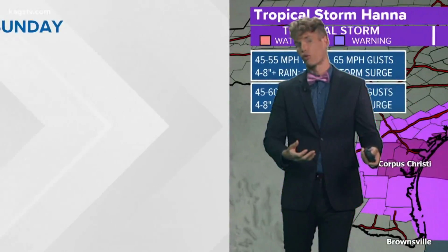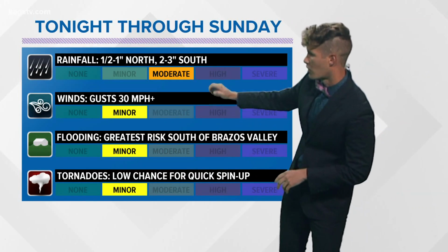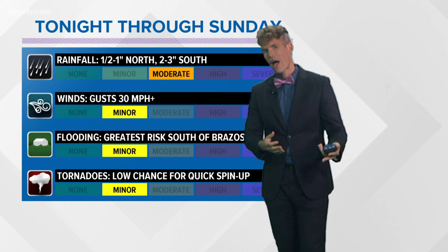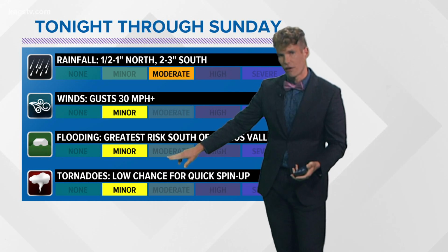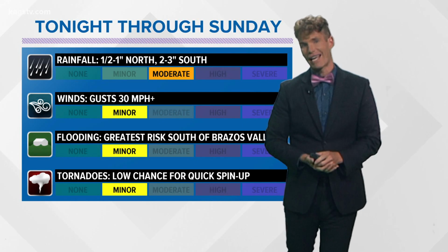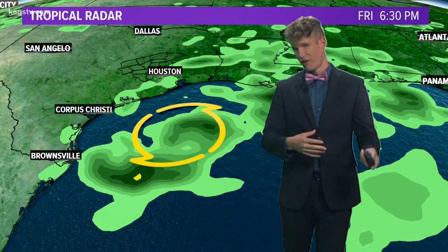We don't have any tropical storm warnings or hurricane warnings for the Brazos Valley, but we are going to see some impacts here. 2 to 3 inches of rain across that southern zone. Northern zone may only see about half an inch of rain, not expecting any flash flooding, but we will see some wind gusts up to around 30 miles per hour and can't rule out an isolated tornado as those outer bands continue to feed into the Brazos Valley.